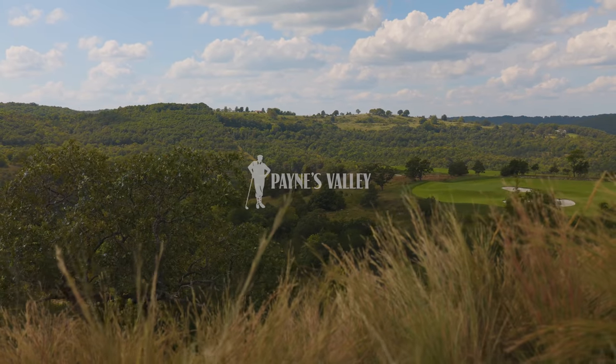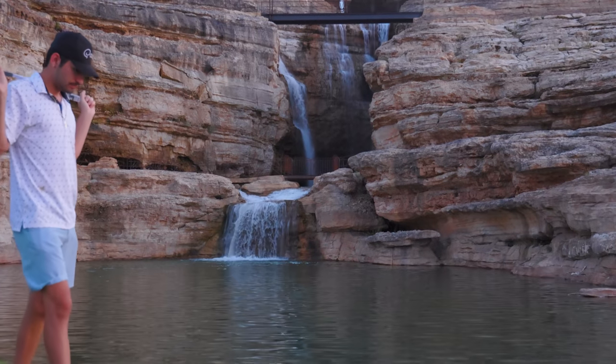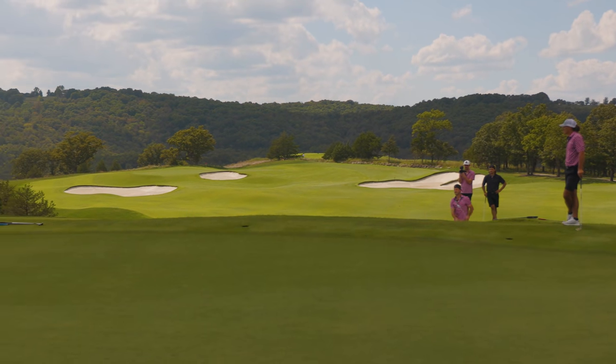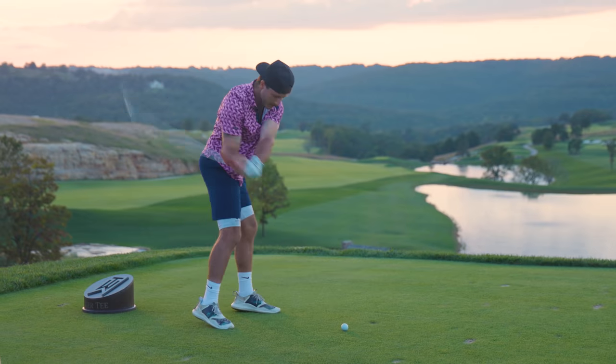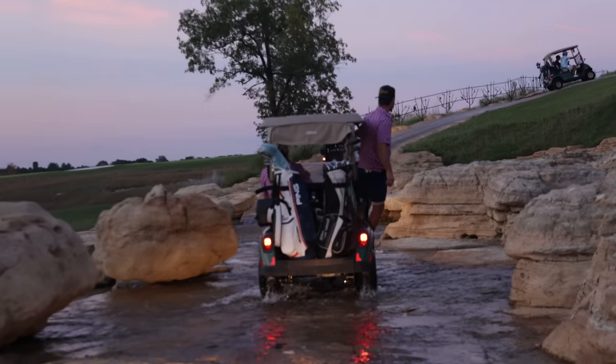We are out here at Payne's Valley, Tiger Woods' golf course in Branson, Missouri. Now, the score reading is Team Twigs, 10 under par, Team Stumps falling behind at 5 under par. Now, as a fellow stump member, we need to come back and dominate some twigs, snap them, and come out with victory. Hopefully, you're ready for this epic match.